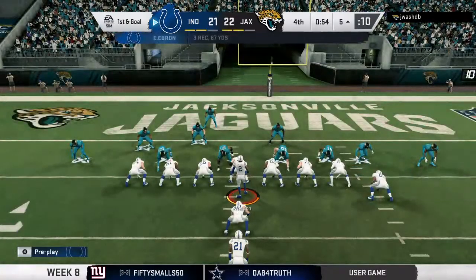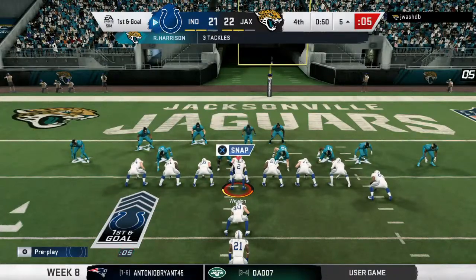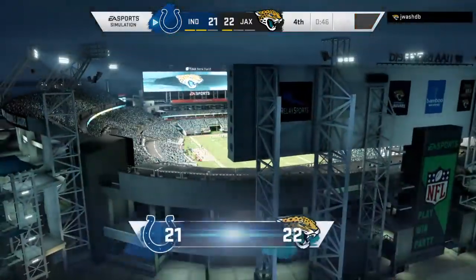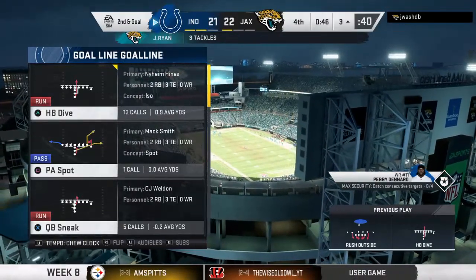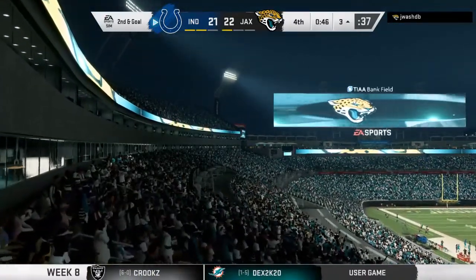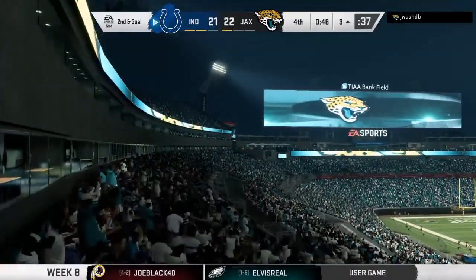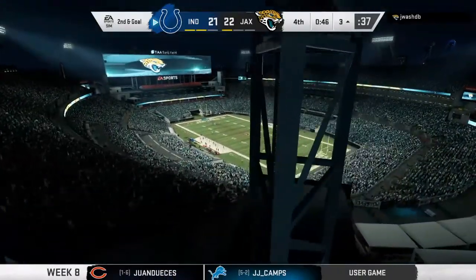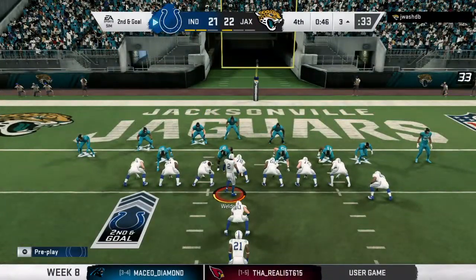And the question now, how do they want to work the clock here on 1st and goal? A field goal would give them the late lead. Now it's Hines. And he will push his way forward down to about the 3-yard line. Now the Jags will use the 2nd of their timeouts. That'll leave them with just 1 remaining in this 4th quarter of play. So the ball position now at the 3. Here's 2nd and goal.